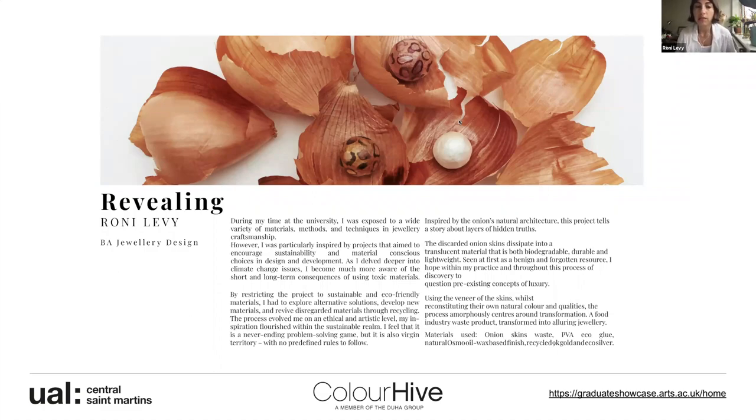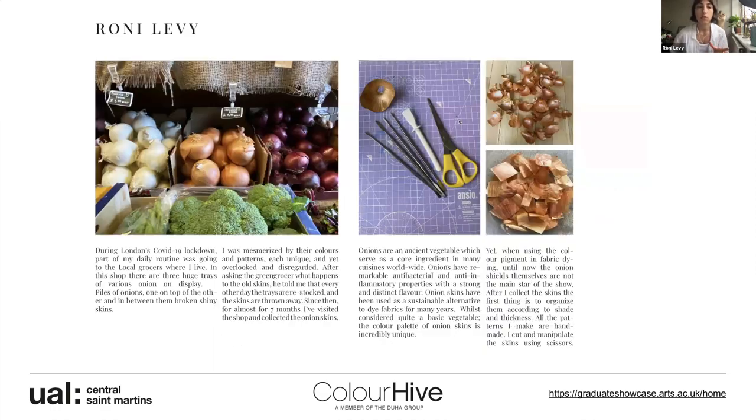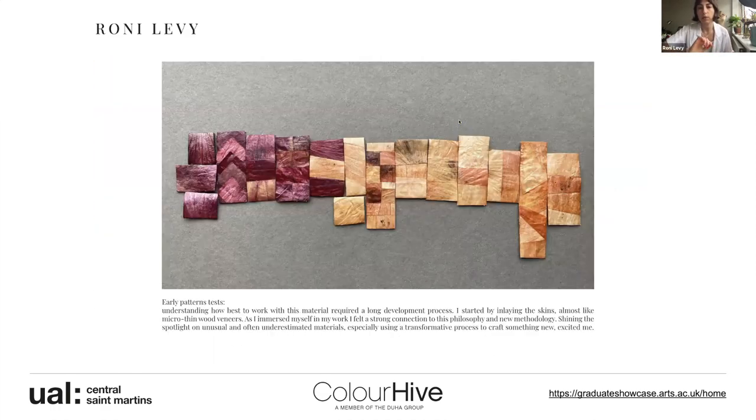I discovered during my second year in the course that I enjoy working within sustainable borders, and that I get satisfied from recycling and applying transformative processes on waste products and reviving them into new materials. And when I started thinking about my project this year, I knew that it was going to be around materials.